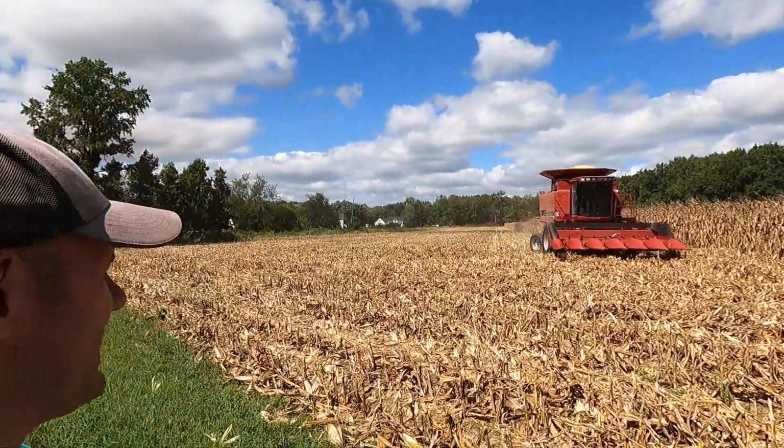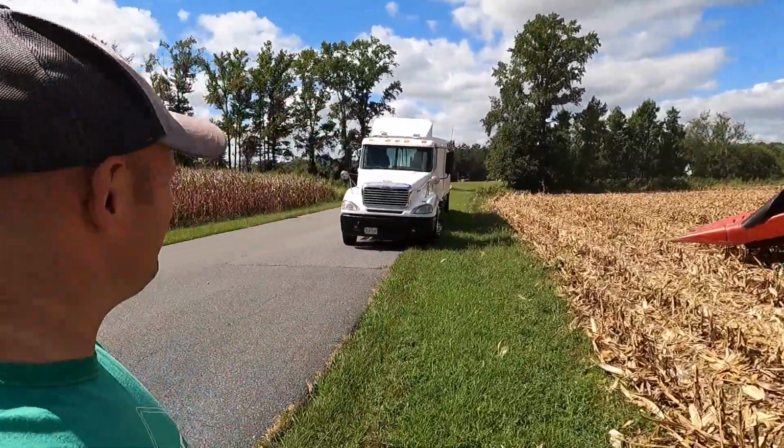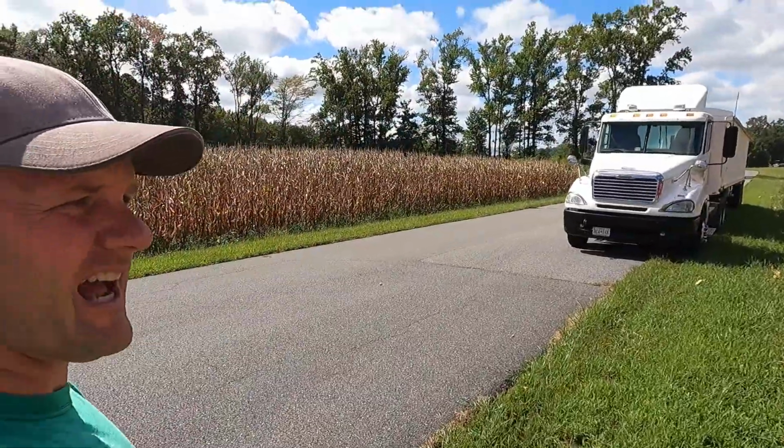That'll do it. That'll fill the truck. I'm gonna take it down to the mill. First truck of the season. Full. I like it.